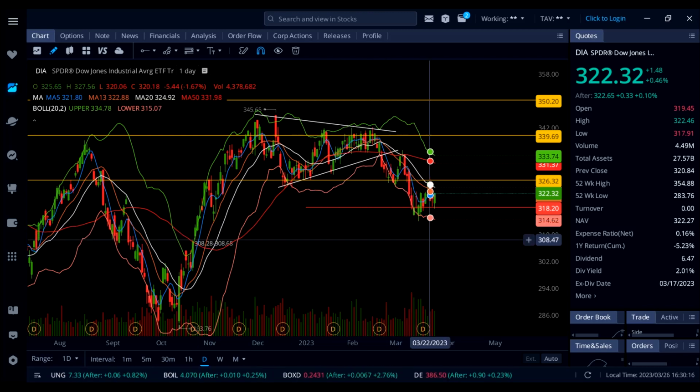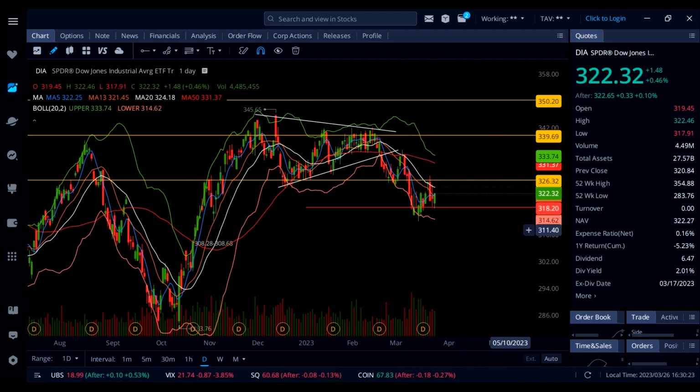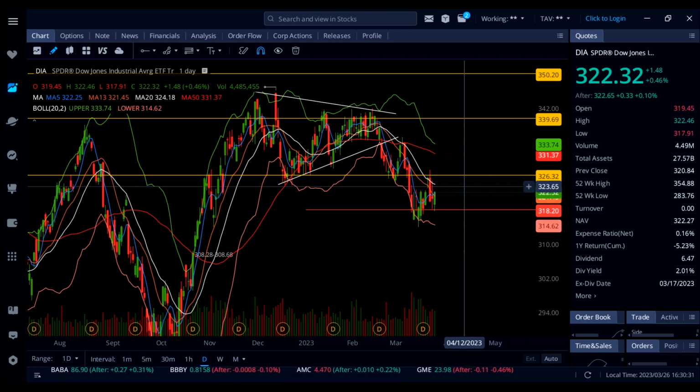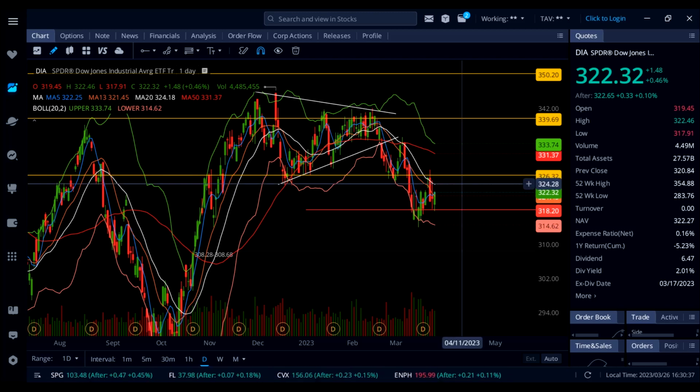So on DIA, key level to watch 318, and then also we will have some sort of support around 314 because we have lower Bollinger Band sitting at 314. To the upside, DIA needs to get over 324, white line 20 SMA, and then key level 326. Then we're going to see more upside all the way up to 331.37 to even 334.